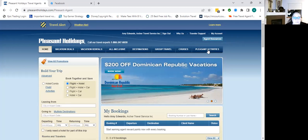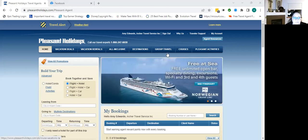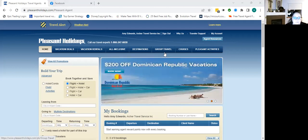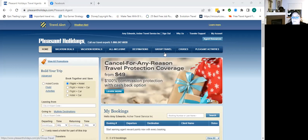So Megan asked, how big do the groups have to be? So typically it's 10 rooms. But I know that Pleasant Holidays, I've seen them do it for 8 rooms before. So I think it just depends on where you're going. Typically it goes by the number of rooms you need versus the number of people.